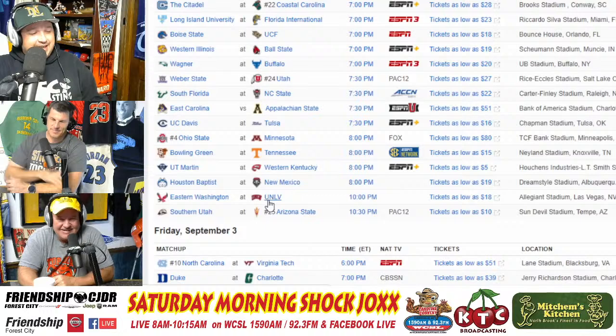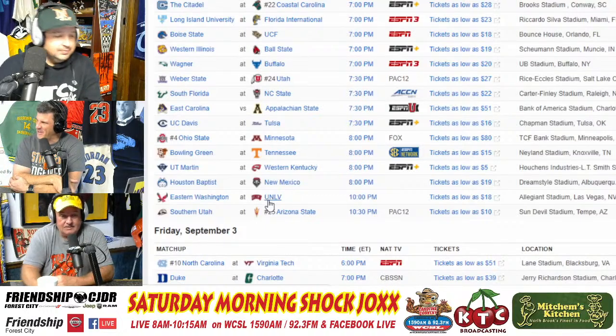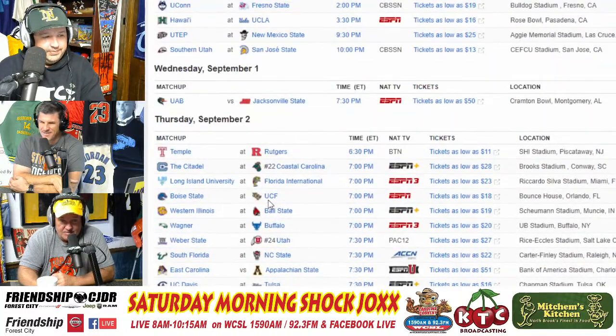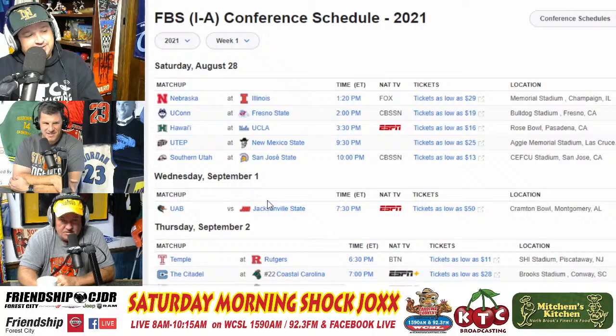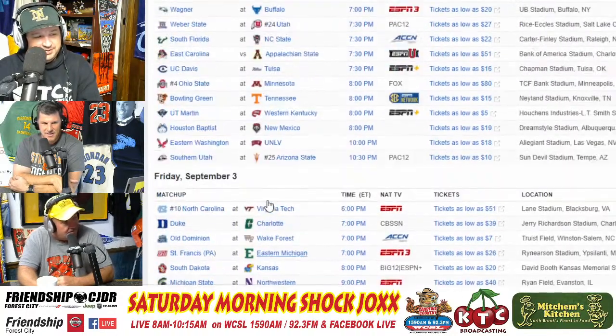Southern Utah at Arizona State, the Sun Devils. Haven't we already picked Southern Utah once? No. Yeah, you actually did. They're playing today, and this is Thursday. We get to pick them twice.